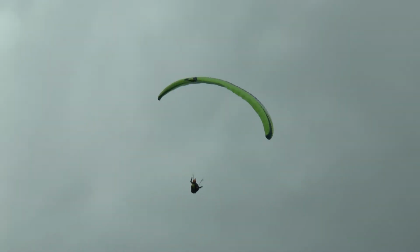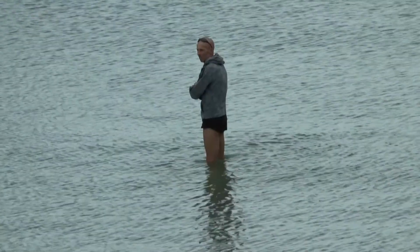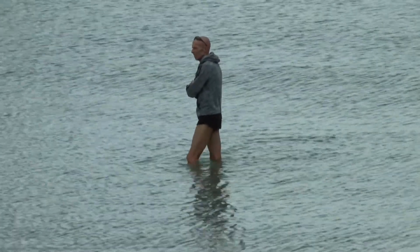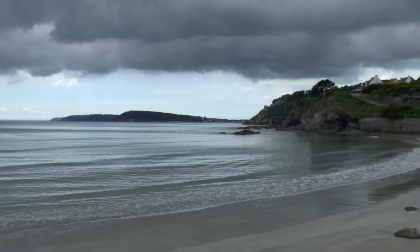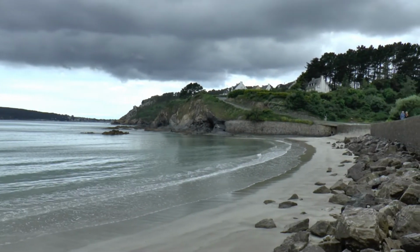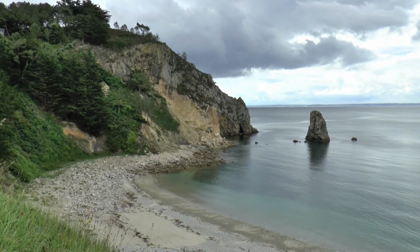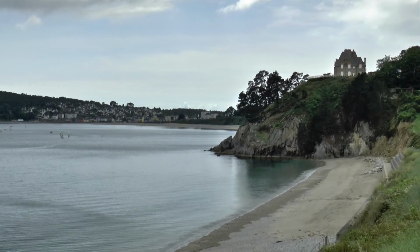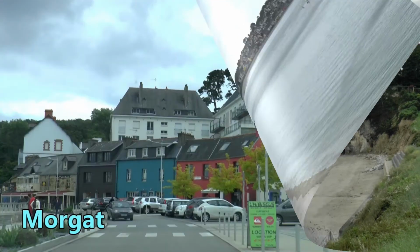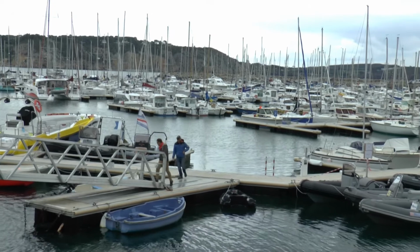We arrived on the coast on the north shore of Duardenez Bay, a vast semicircular basin over 10 miles wide and 15 miles long. We continued along the Crozon Peninsula to Morgat, a seaside resort with a harbour that can hold 400 pleasure craft.